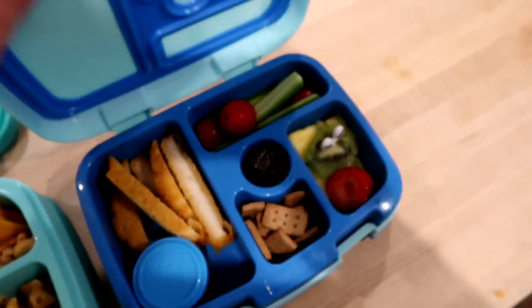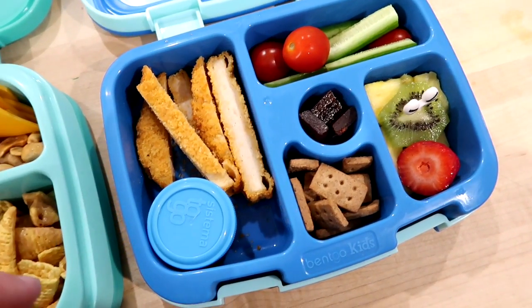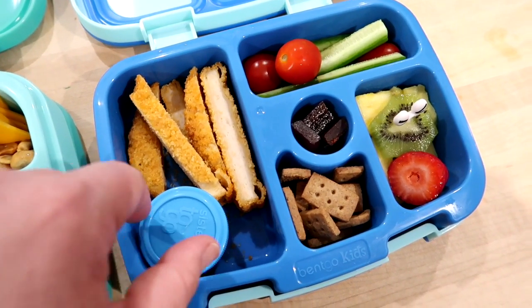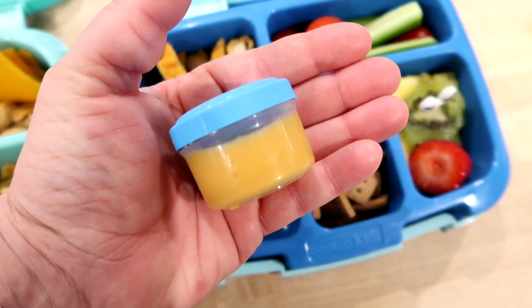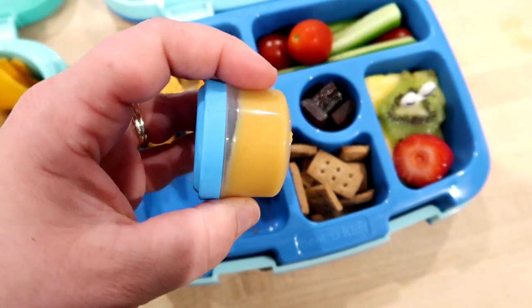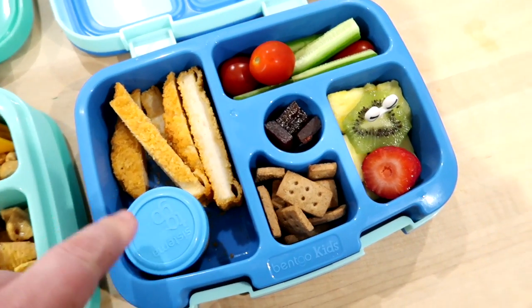And then Connor has the smaller Bento box. He's taking kind of the same thing, a little bit different. Some of the chicken cut up into fry shapes. And then instead of ketchup, he likes this chicken dipping sauce. I get this at Walmart. I'm told that it tastes kind of like the stuff from Chick-fil-A.